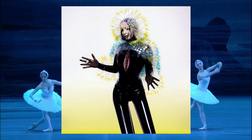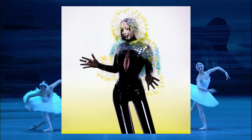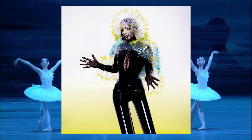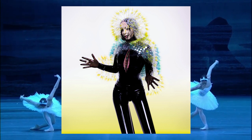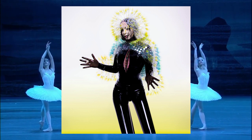Note that the headpiece on the Volnicura cover is yellow. To Björk, yellow symbolizes the feeling of danger and emergency that comes at the beginning of the process of healing, which may be why she chose it for her breakup album.